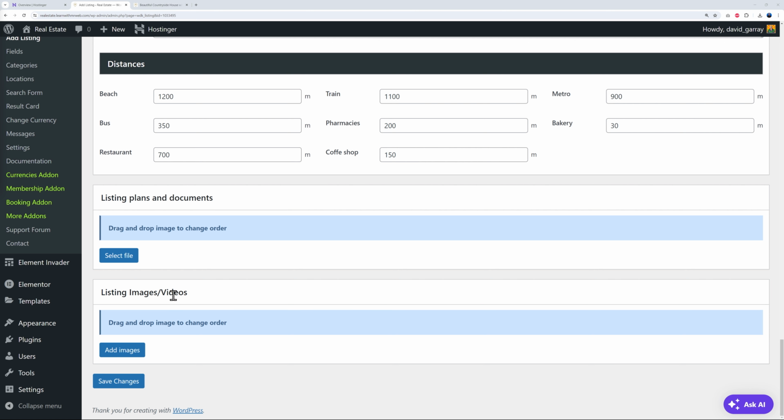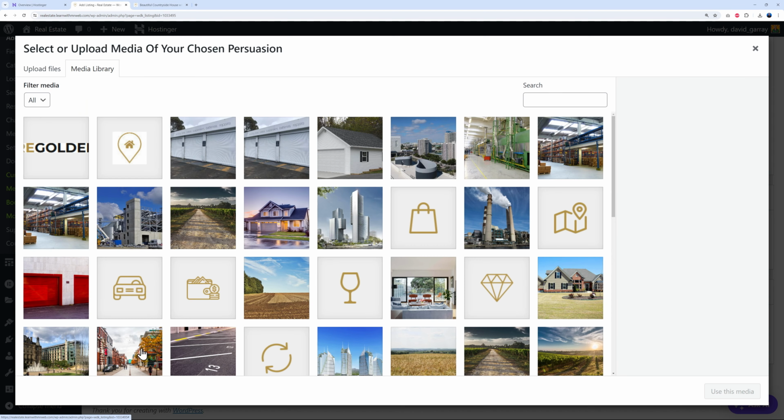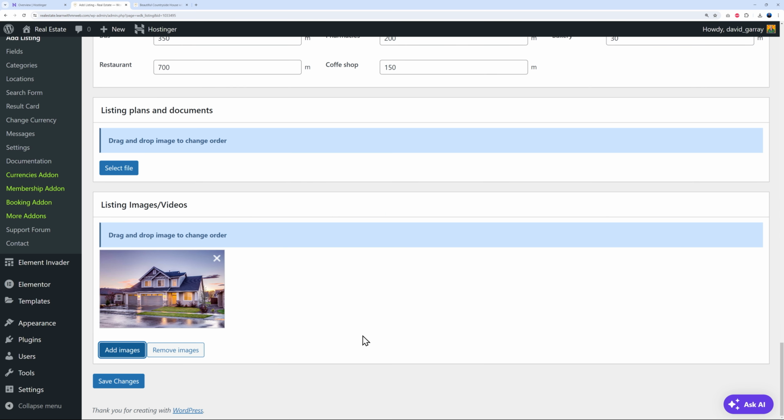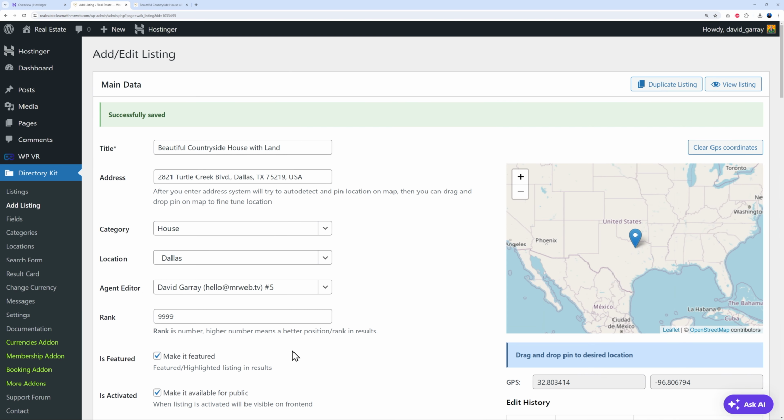And then we can add all our different images or videos again. So let's add a few images together here. So add images, and I'm going to select one random here. So perhaps this one here. Okay, so use media. Very good. And then scroll down the page and save your changes.